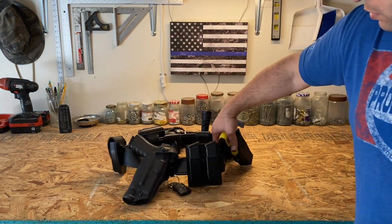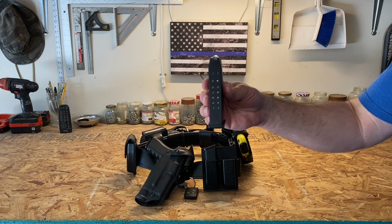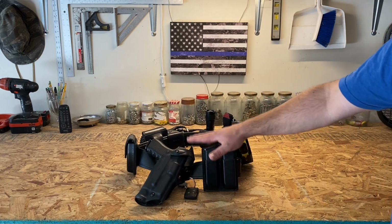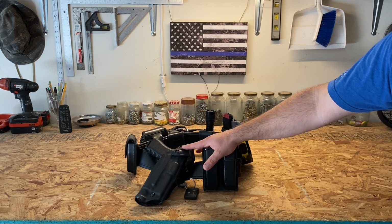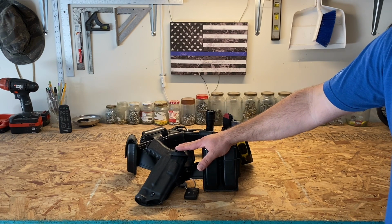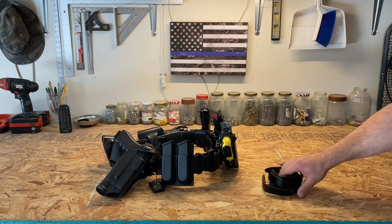Right here I have my extra magazines for my firearm. 9mm, 17 round capacity. So you add that up: 1, 2, 1 here, and 1 in the pipe. That's 52 rounds that I have on my duty belt, readily accessible to me at all times. If I have to use all 52 of these, it's a very, very bad day, and I never look forward to having to do that. Just saying.